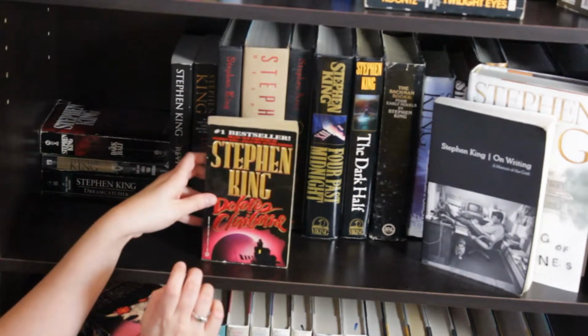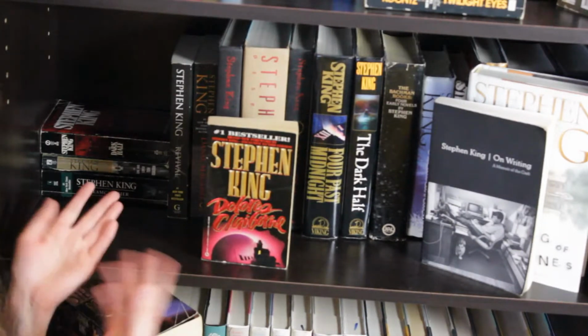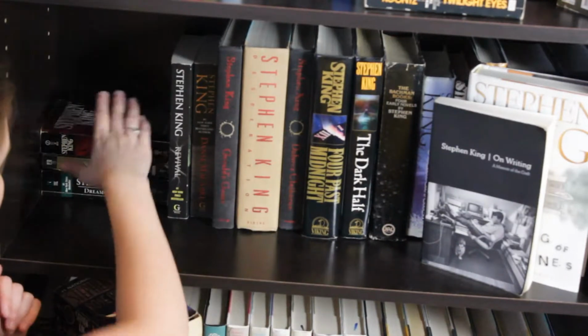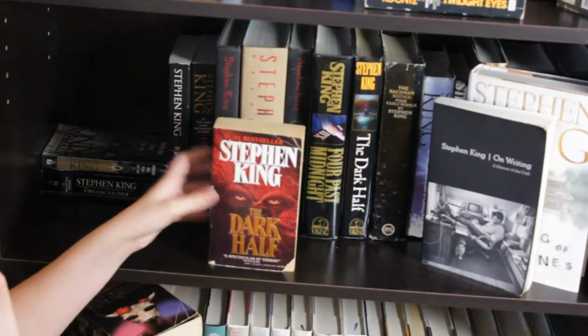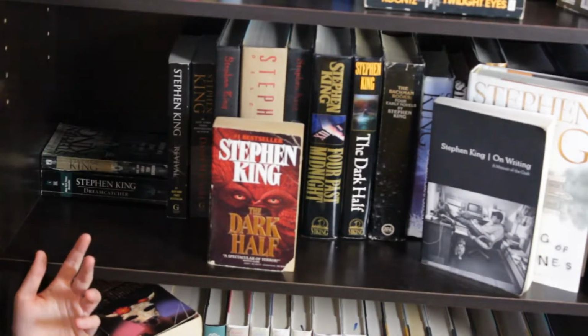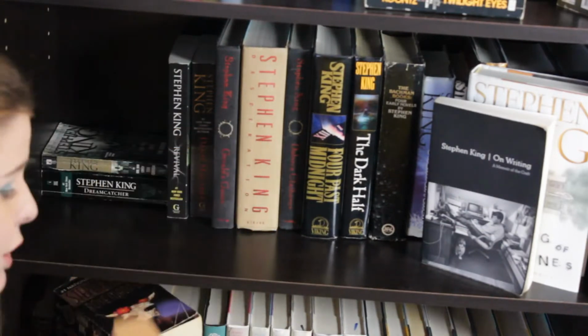Next we have Dolores Claiborne by Stephen King. I have not read this book. It was another thrift store find, so gotta buy it when they're on sale. And then I have The Dark Half by Stephen King, obviously. I have not read this book either, but yeah, excited to read that one day.